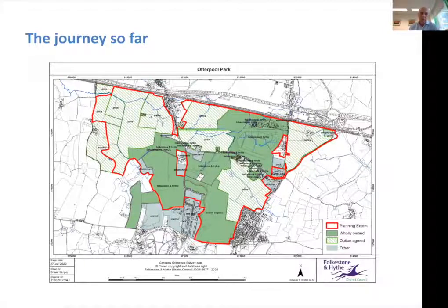Now, it was pretty clear at the time that the 300 odd acres that we'd bought was insufficient to create a new town, and so we moved into discussions with a company called Cozumel Estates, which was owned by the Reuben brothers, and they'd about 8 years previously acquired Folkestone Racecourse, and had made public their aspirations to develop that land at some point. It actually failed at one of the local plan inquiries.